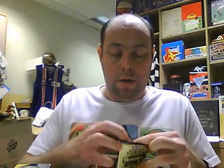And the last pack. It'd be so nice if you could just get something super duper in this last pack. Signature on it. Oh, okay. Okay. Robert Harvey. So, yeah, nice way to finish.